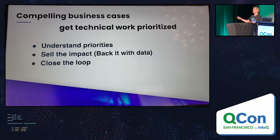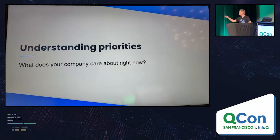How do we ensure that we can do this for technical work? Because the company has been growing, and the product organization has been growing, and there's more sophistication around deciding what we should build, and we need to match that. So I want to start by thinking about, what does it mean to understand priorities, just a little bit.